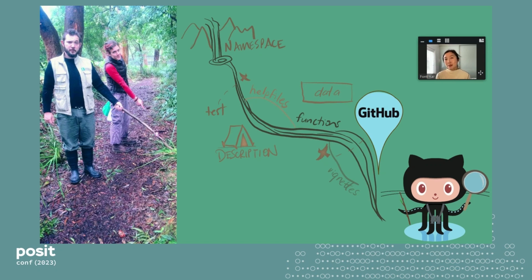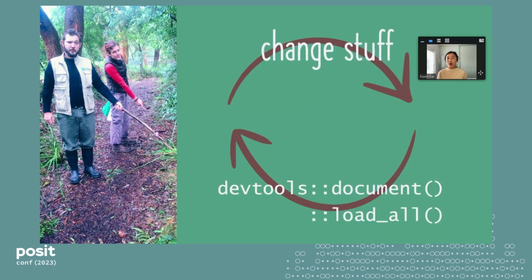Which leads me to my next point, that experimenting with your code is a super effective way of getting unstuck. The idea is that you change one thing at a time in your code and call the functions document, which updates your documentation, or load_all, which loads a preview of the recent changes. By doing this, you can see the immediate effects of the changes you've made on the R package. And it's through this iterative cycle that you can figure out how the mechanics of an R package work.